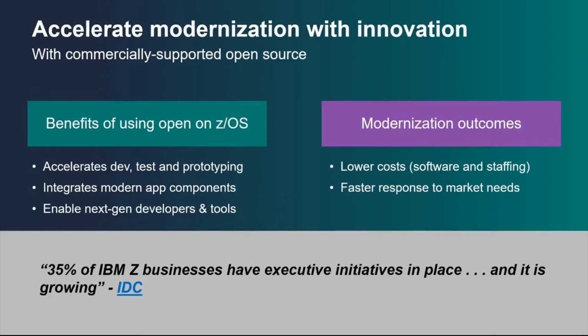So to consolidate why DevOps on the mainframe, it is of course to derive the benefits. Accelerate dev, test, and prototyping. Access to the latest, most productive and powerful tooling. And the enablement of next generation developers by virtue of providing them the tools they are familiar with. The outcomes of modern DevOps on the mainframe are lower costs and faster response to your market demands.